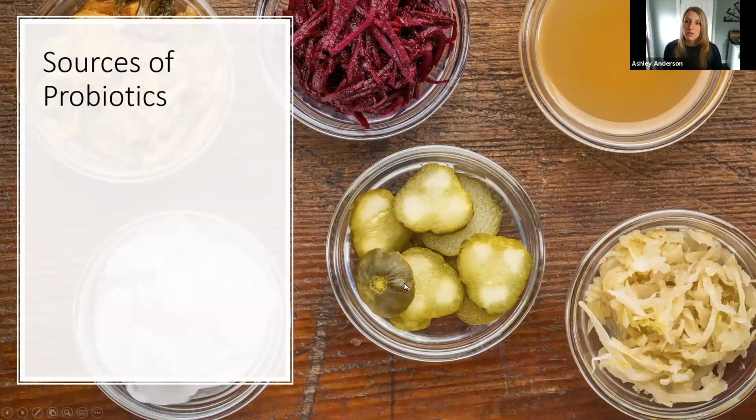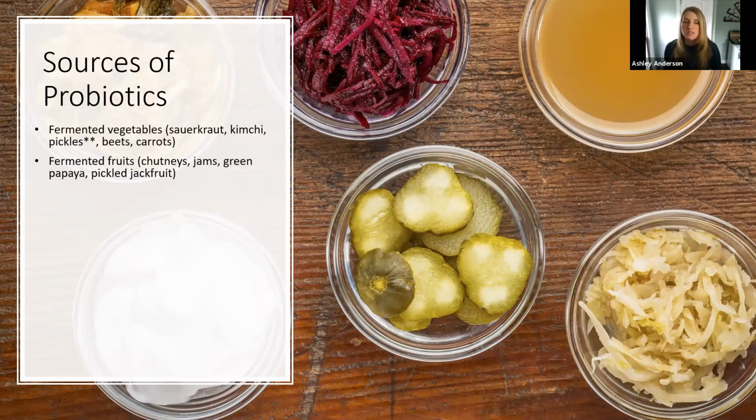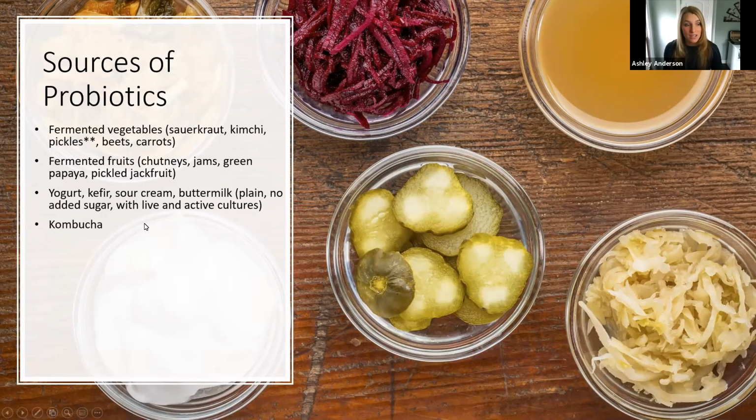So what are some food sources? We start with food first. Fermented vegetables, like I was explaining before: sauerkraut, kimchi, pickles, beets, and carrots. Fermented fruits, chutneys like jams, green papaya, pickled jackfruit. So the things that are just a little bit on the lower end of the sugar side. Sometimes papaya is a little bit more. Yogurt, kefir, sour cream, buttermilk, plain, no added sugar, with live and active cultures.